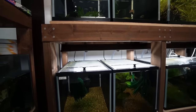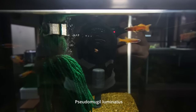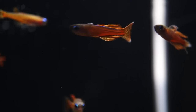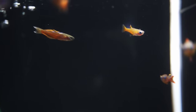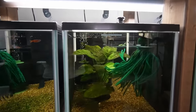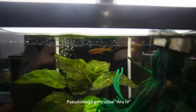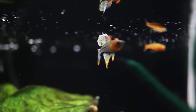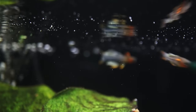Now moving on to the tank down below, we've got the Pseudomugil luminatus, or the neon blue-eye rainbow fish, and look how amazing they look. One of the most gorgeous small dwarf fish out there. Just incredible. Yeah. Now next up, we've got the Pseudomugil gertrudae from Aru 4. There's two pair in here, two males and two females, and I've been getting some eggs from these, so I've got to start working on them.